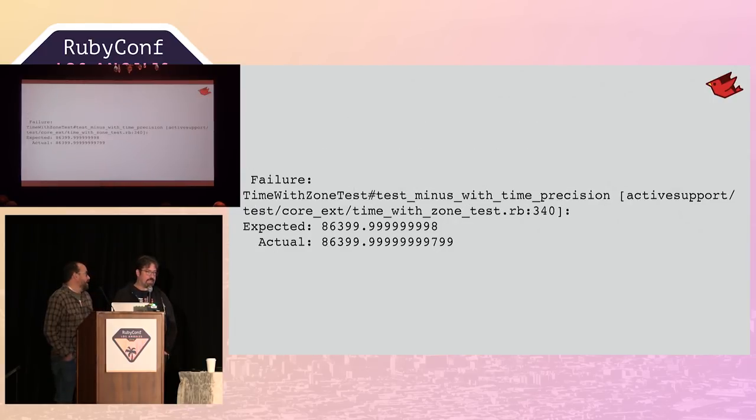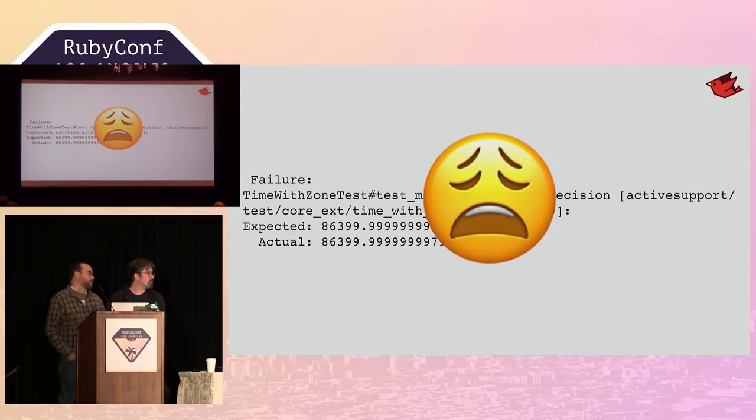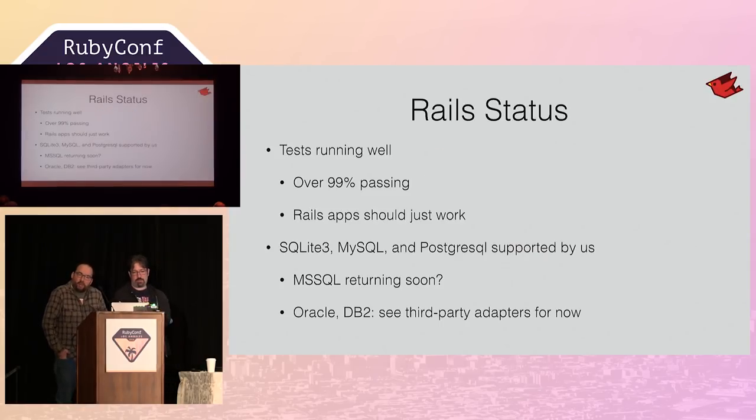Now those numbers are like 99.9% of Rails tests are passing, and most of the other ones end up looking like this. Yeah, so this also makes us unhappy, but this is our problem, and we'll do our best to fix that. If anyone is concerned about time precision down to like the 10 millionths place, let us know. So the tests are running well. In general, the takeaway here should be that you can just run Rails with JRuby right now, and you shouldn't experience any problems. Obviously, if you do, report them.